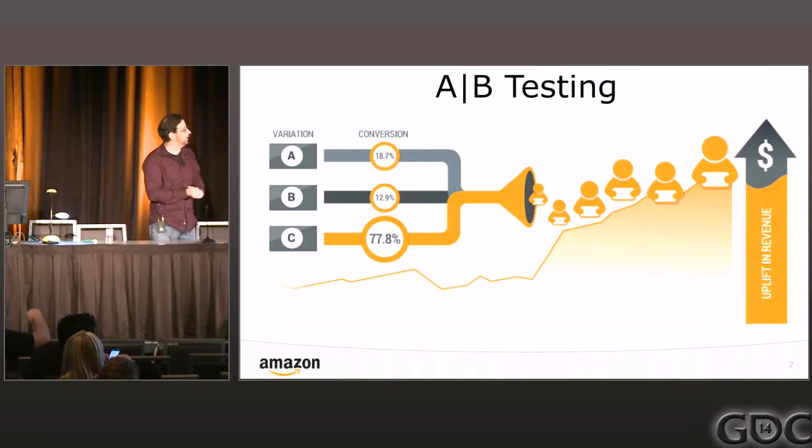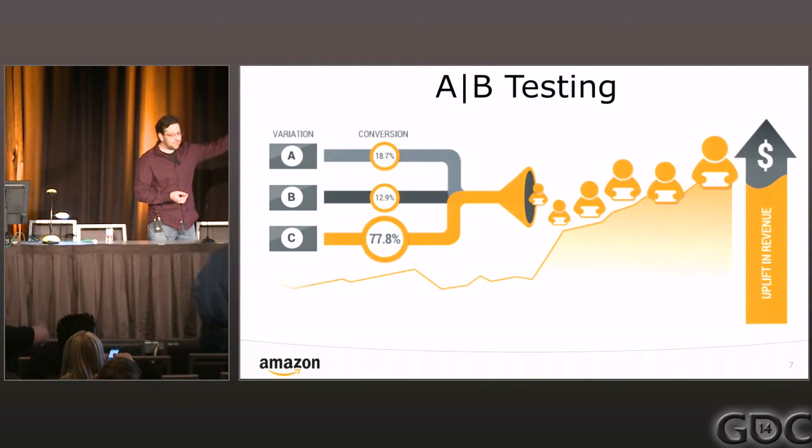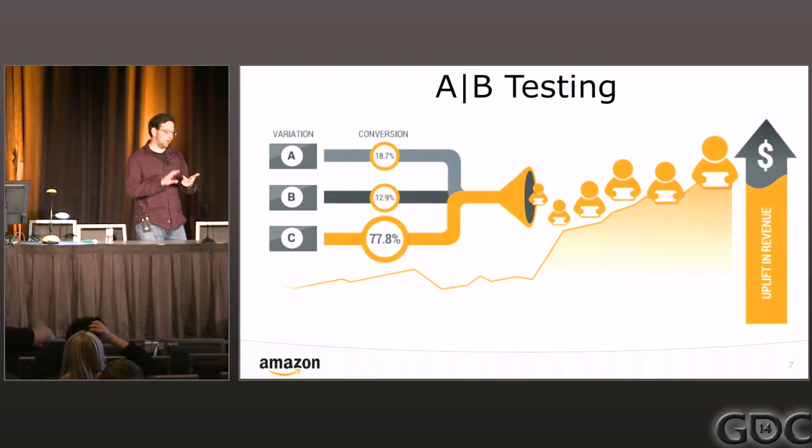Then you use the system to get those treatments, those variations, to the customers, and then have that report back up into the system. And it gets you the percentages. It gives you the conversion rates. And from there, your game designers or producers or level designers or whoever you want can try various variations, and they can deploy the one that wins.